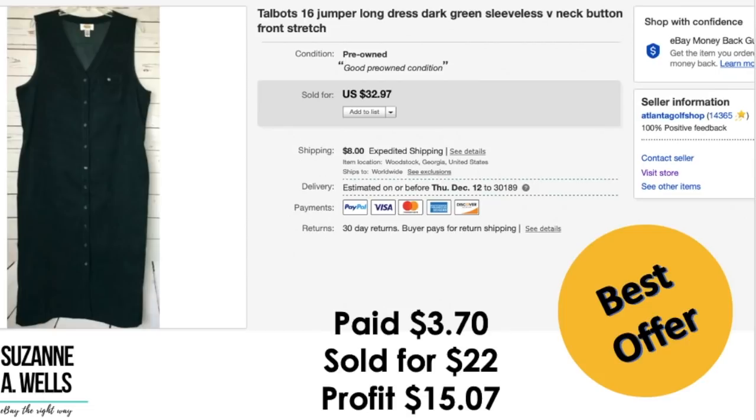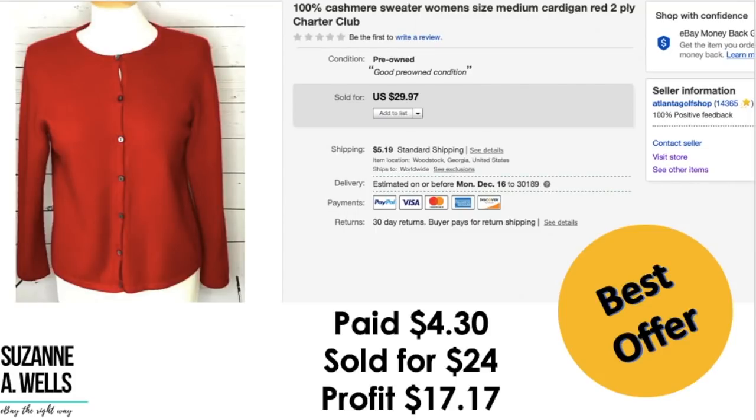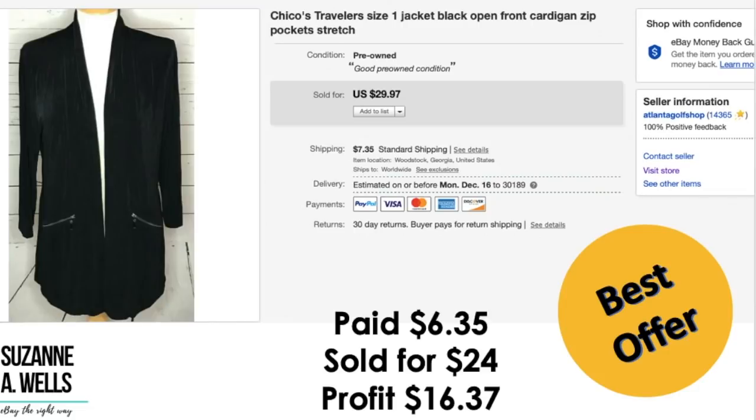Okay, this is a Talbot's jumper, size 16. I paid $3.70 for this, took an offer of $22, profit was $15.07. This is a Simply Southern sweatshirt, pullover fleece. It had a nautical motif on the shoulders. I paid $6.35, sold it for $22, profit was $12.42. This is a Charter Club 100% cashmere sweater, 2-ply. I paid $4.30, sold it for $24 on best offer, profit was $17.17. Chico's Traveler's jacket with zippered pockets. I paid $6.35, sold it for $24, profit was $16.37.